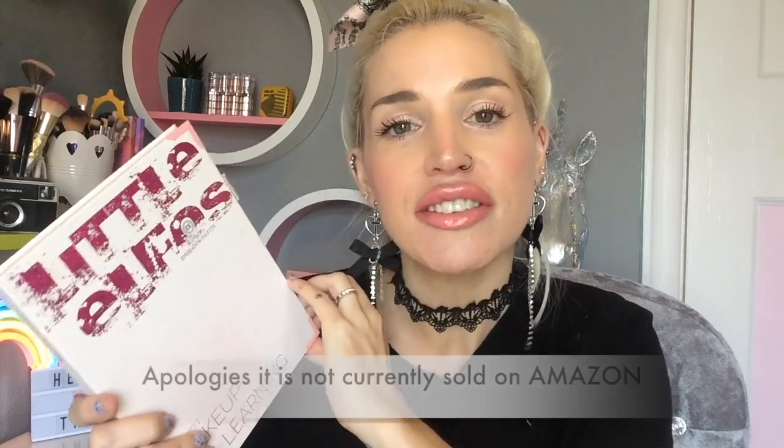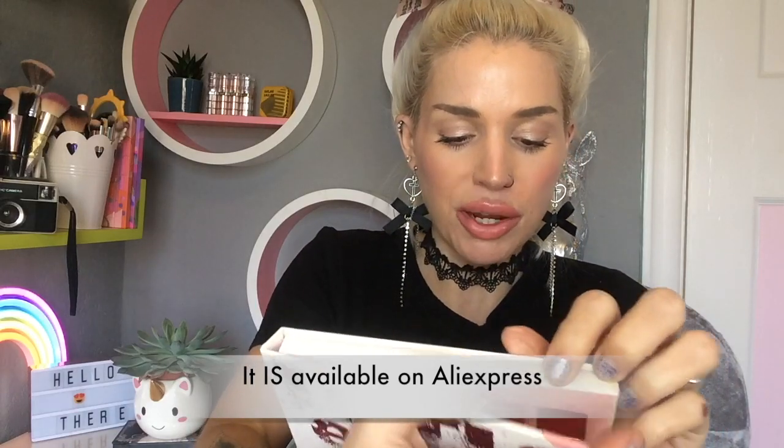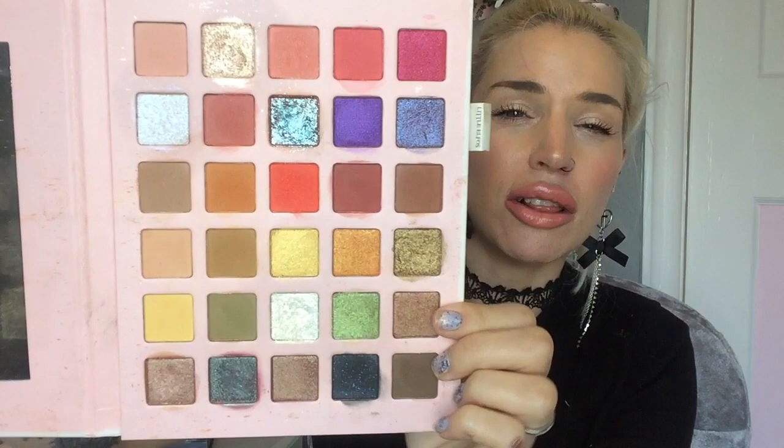Okay, so the next palette is a little bit more playful and colourful than the TZ Cosmetics. So this is by the Little ELFOS brand. You can buy this on Amazon, or you can buy it on the Little ELFOS website. So this is called the Scorpio 30 colour eyeshadow palette, and this is what she looks like.